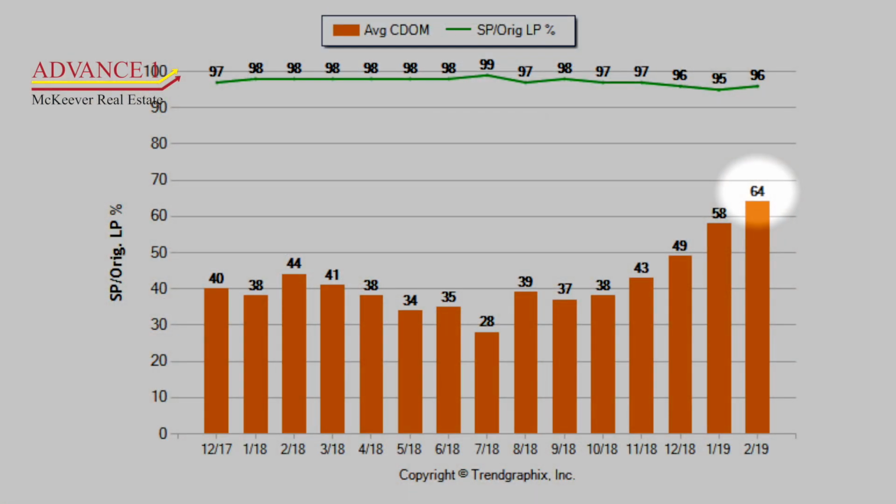One last statistic for this chart is our days on market. Days on market, as you can see, are going up. I think that's a little misleading. I think that's more from the holidays and also that influx of listings we've had over the past 2 or 3 months that have a small percentage that are overpriced that maybe drive the days on market up. So I think you might see that start to level out and go back down.